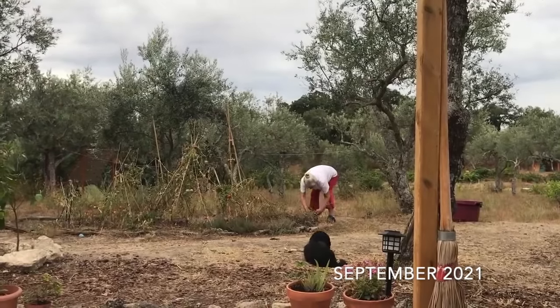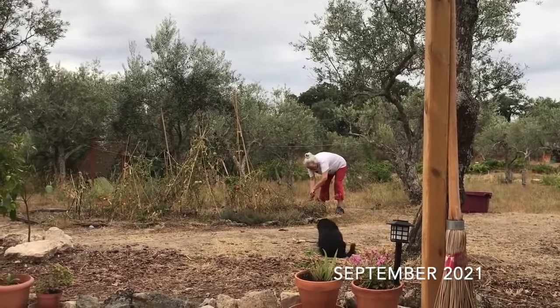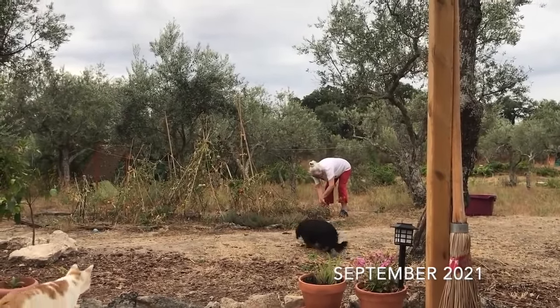So we picked Mother up from the train station, got her back to ours, and got her straight in the garden doing work on the tomato plant as well.